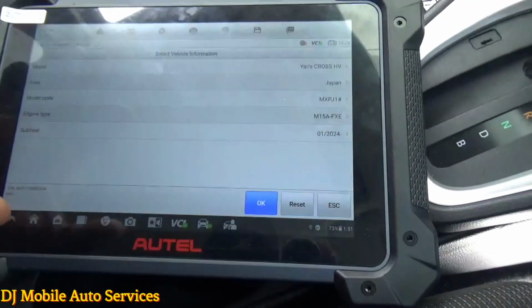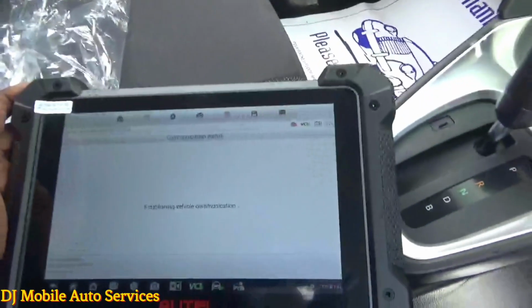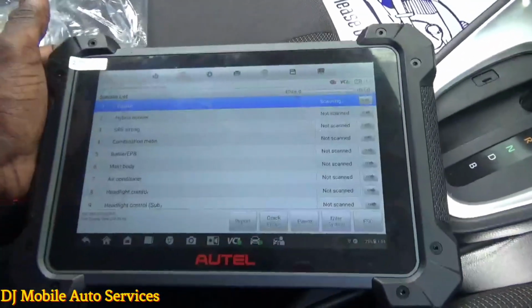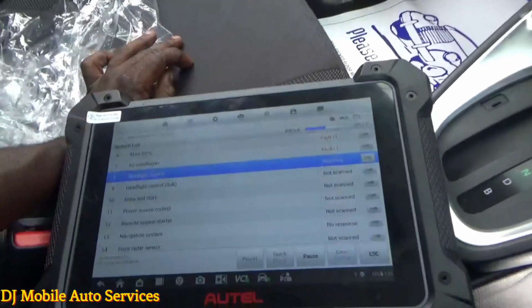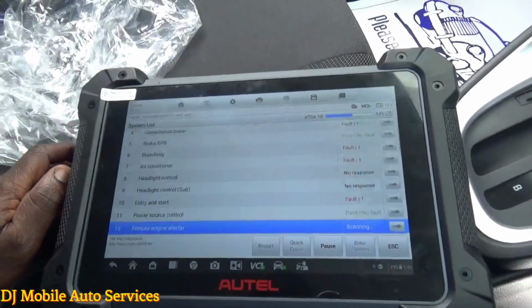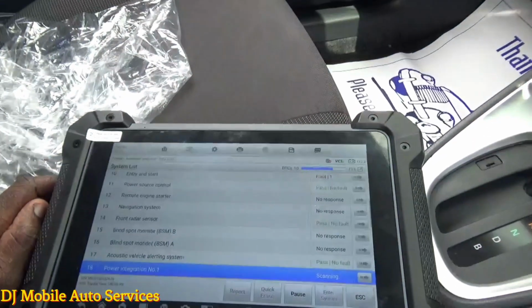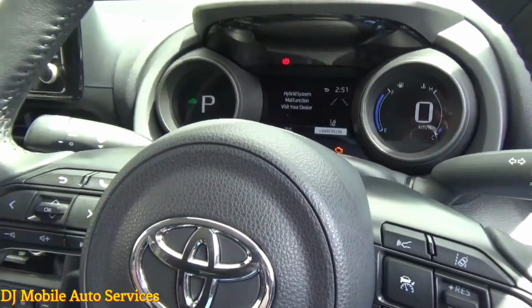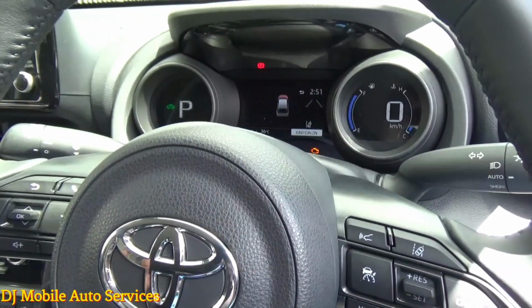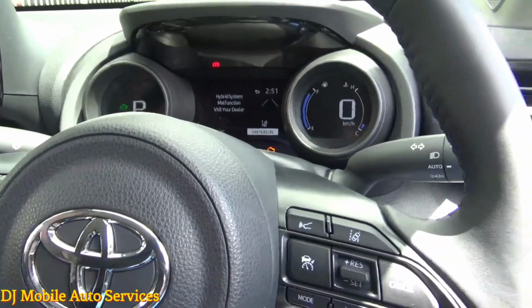This is a Yaris Cross, the M15A, 2024. Let's do a full scan and see how fast it takes to run through this vehicle. Okay, so we got a few codes on this. What else do we see? They said the vehicle runs really well, but for some unknown reason the lights are on the dash. And if you bought a brand new vehicle, you don't want any faults on the system.